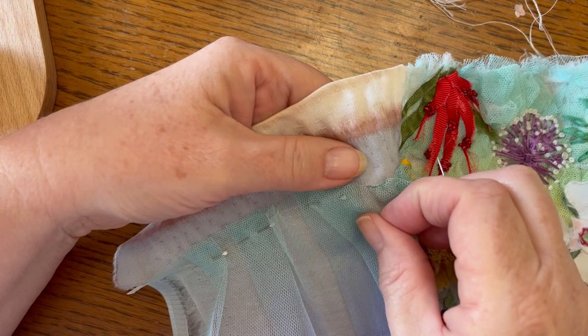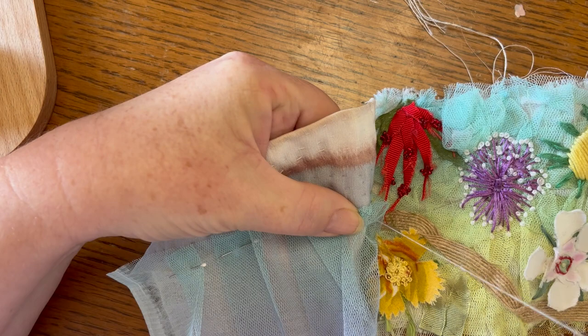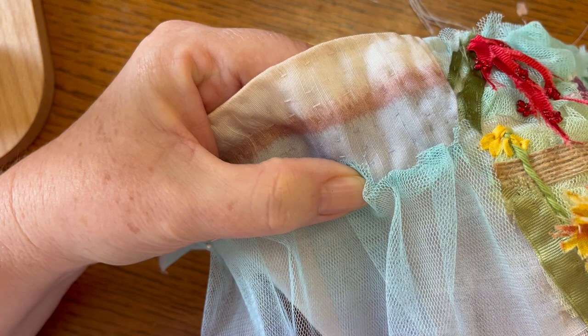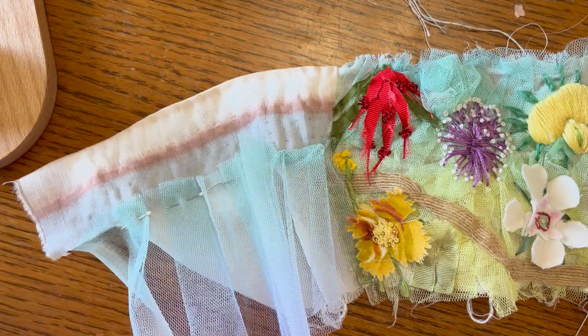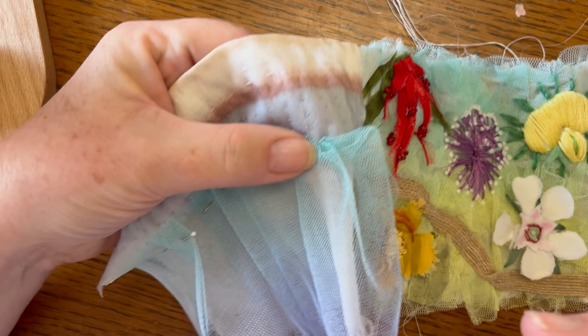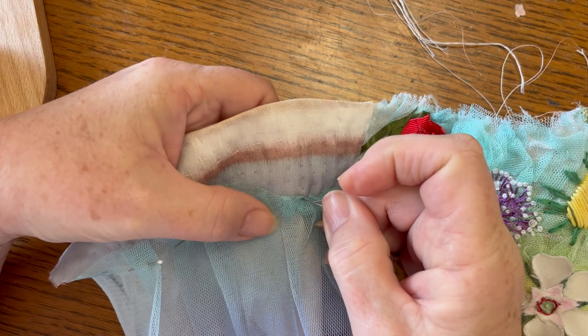Okay, so I've got a bit of raw showing there, so I'm just going to pick up the jewel. Ta-da, raw edge gone. I can't believe throughout this project how many times I fought with pins, and all along I had these tiny little applique pins in my sewing bag. So that's one thing I'm super grateful to have learnt, is how these little applique pins hold everything nicely and you don't get your thread caught around them as you're stitching away.